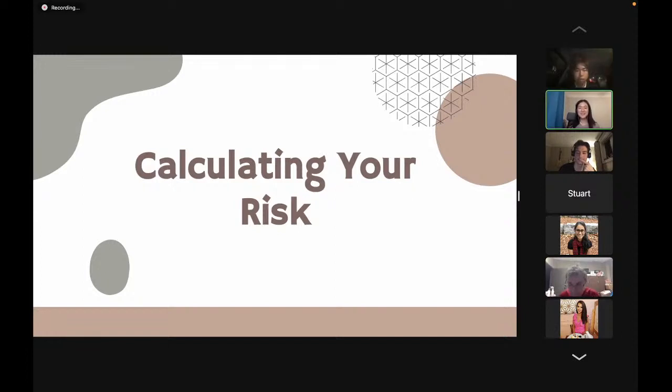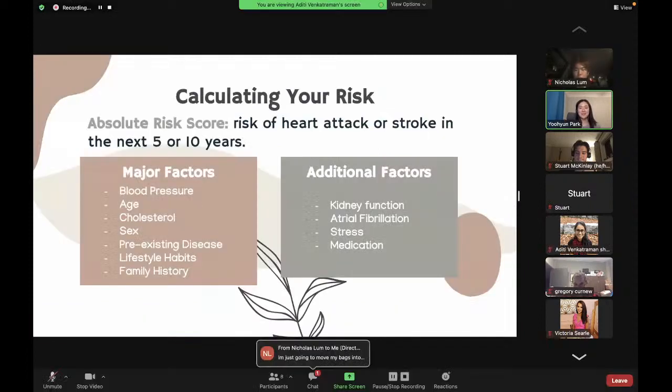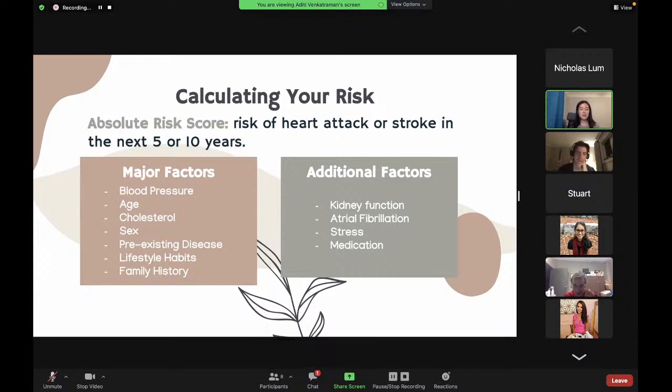Hi, so I'll be talking about calculating your risk score. Next slide, please. So your absolute risk score is your risk of getting a heart attack or stroke in the next 5 or 10 years, depending on the calculating system that you're using. Because heart attacks and strokes share many similarities in that both involve formation of blood clots in your vessels, they share the same risks and can be calculated together.